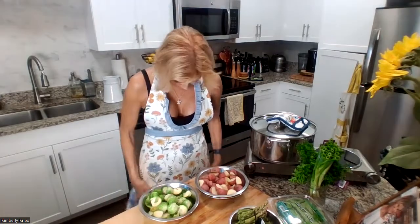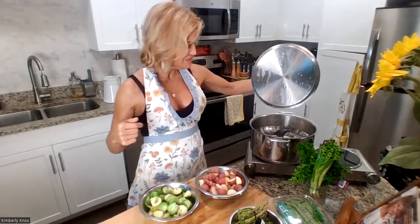Okay, welcome back. I have it on a cute apron. Go get yourself some cute aprons. Hobby Lobby has really great ones. You can find some online. Super cute. Cover up your clothes and feel fun and special.